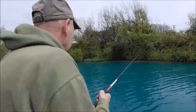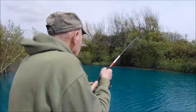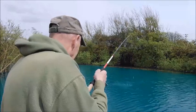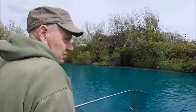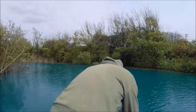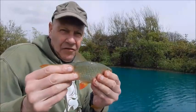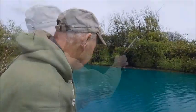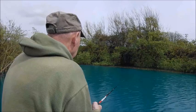Really got them feeding out there again now. It's another rudd. Oh, this is most enjoyable. Most enjoyable. There we are, look. Rudd number 14, something like that. Great stuff. Just getting it out in more or less the same spot every time.